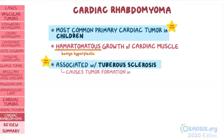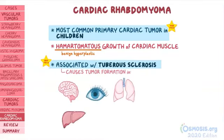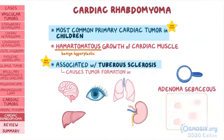tumor formation in various other organs like the brain, eyes, lungs, liver, and kidneys. A big clue is adenoma sebaceum, which are flat, reddish lesions on the skin that resemble freckles.